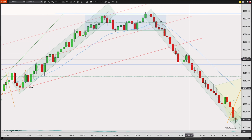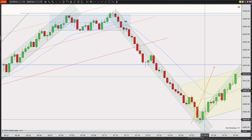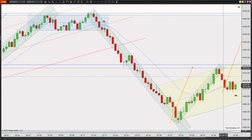And if you had a runner, depending on how you manage it, you would have gotten probably a decent runner for a few points. Prices then come down, falls into this trading channel going up. There was a break here. I see a second entry long here.